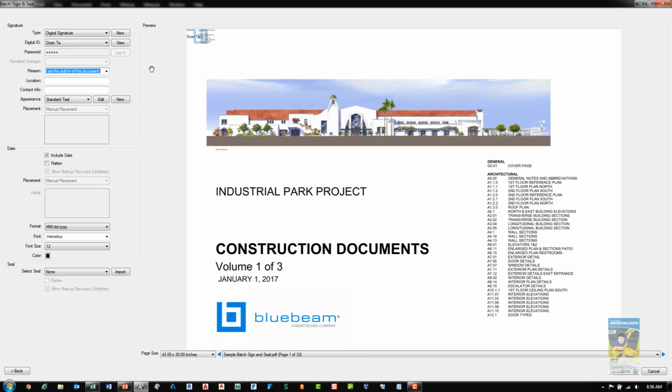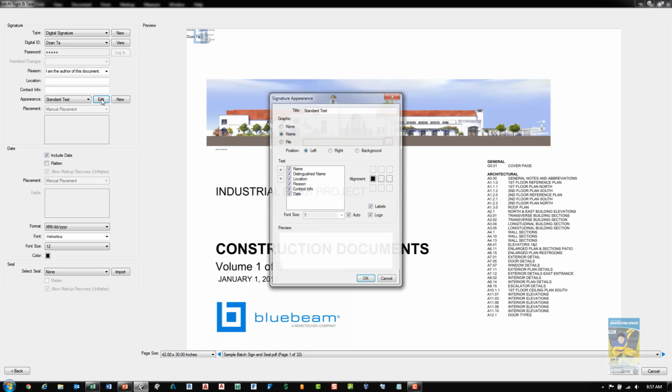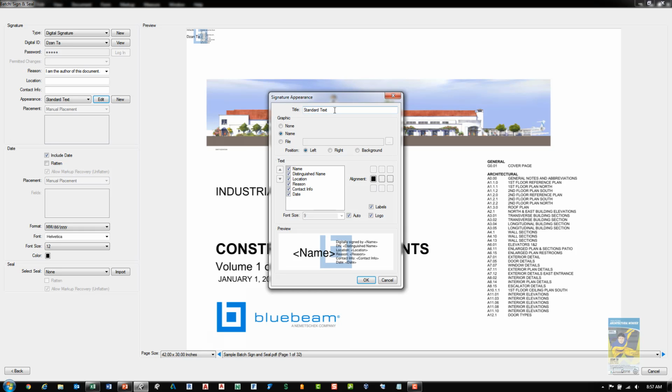Now that I have it and it's logged in, I can specify that I'm the author of this document. In regards to the appearance, it could be standard text. It could be one that I made. If I click Edit, in here you'll see the title is called Standard Text, or I can call it whatever I want. I'm going to say Zon Ta Digital Signature, and I can specify the exact location and the alignment and the date and everything.